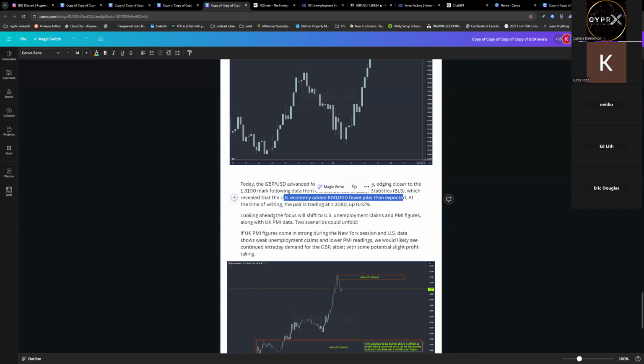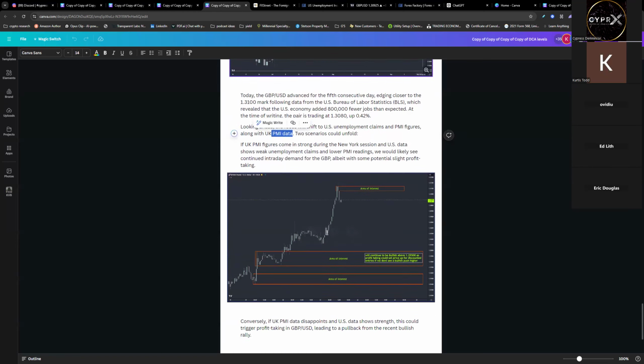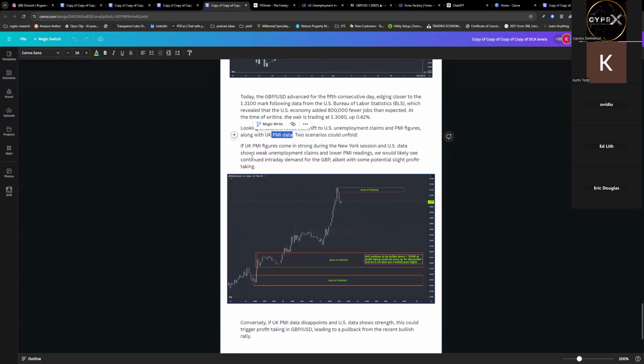Looking ahead, I mentioned to you guys yesterday, the focus will shift towards the U.S. unemployment claims, which today came out elevated, still showing signs of cooling labor market figures with a slight uptick of about 4,000 unemployment claims, and PMI figures, along with the UK PMI data. So I mentioned to you guys two scenarios could unfold, and I gave you guys my trade ideas.